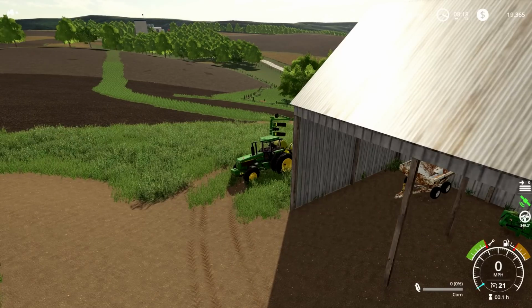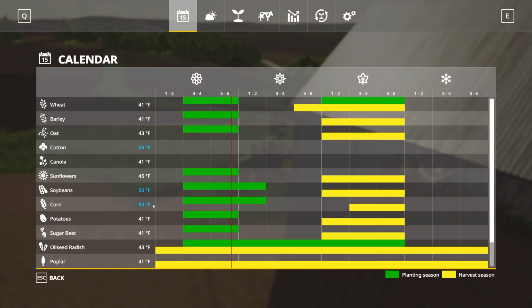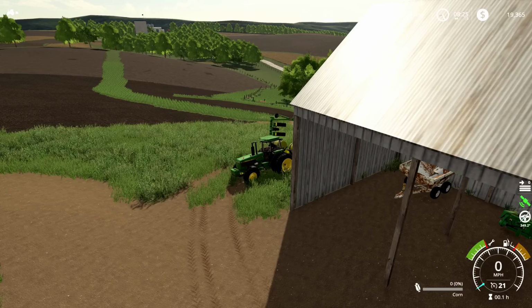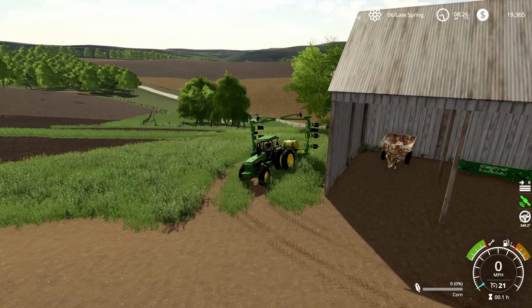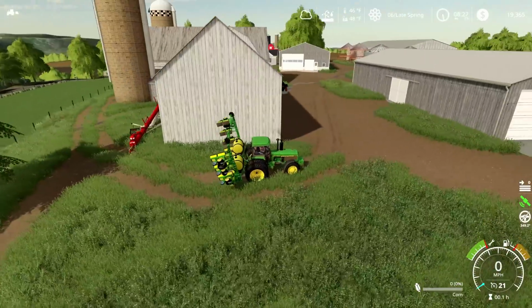And before we do that, let's just take a quick look at the calendar here. So it is late spring. Normally we'd want our ground temperature to be up to about 50 degrees for seasons here, but we're running out of spring planting time. We've got a couple of days left to plant our crops, but it looks like we're going to get some rain tomorrow, and so I'm kind of worried about getting rained out. So I think we're going to go ahead and get at least some of these planted today.